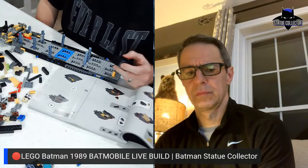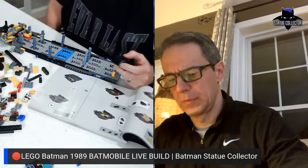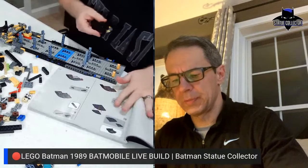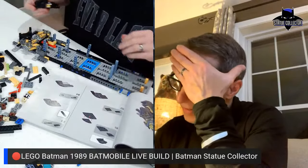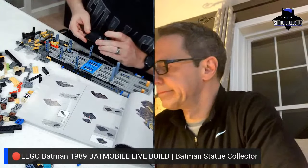On the Iron Studios? Yeah, I don't think so. I think the base is wider. The base is wider, but I could be wrong. I don't know why I think 14 inches, but I remember thinking that sounds like it would fit on your shelf. I just don't remember why I think that.